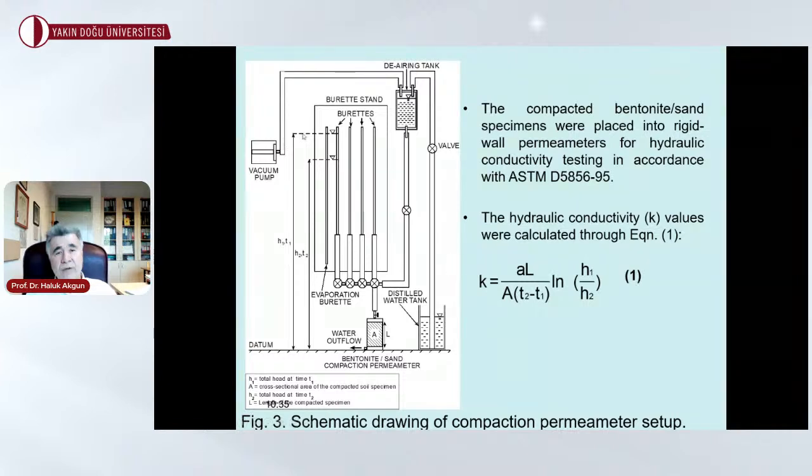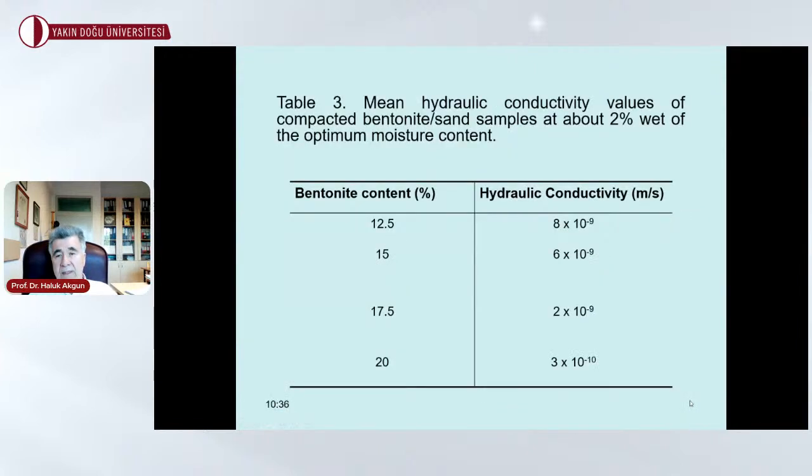And for the falling head test, for the head falling from H1 to H2, from a time T1 to T2, this is the general equation used for falling head tests. So we calculate the permeability, or the hydraulic conductivity, or the coefficient of permeability of all these 4 samples. And at the end, we obtain the permeability. And these are the hydraulic conductivity of the 4 samples that we tested.